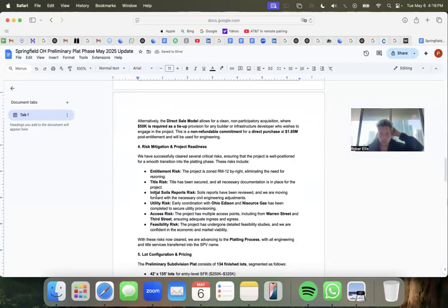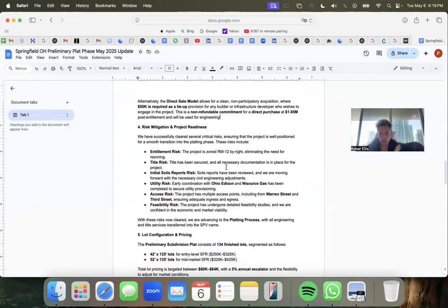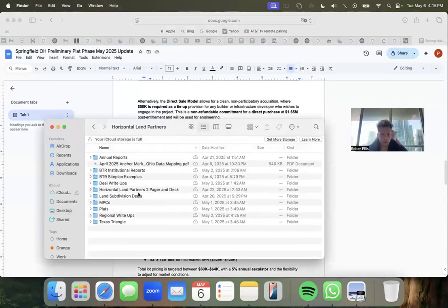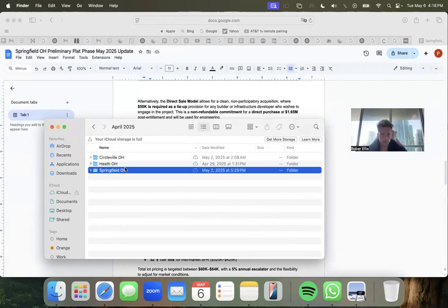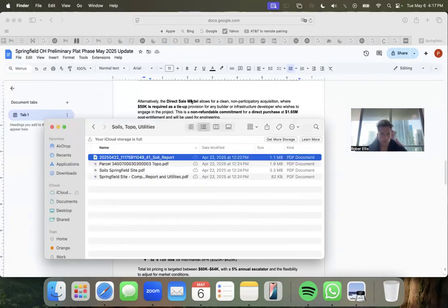We have successfully cleared several critical risks, ensuring that the project is well positioned for a smooth transition into planning phase. Entitlement risk: the project is zoned RM12 by right, eliminating the need for rezoning. Title risk: title has been secured. Title commitment has been reviewed, I would say. Initial soils reports, that is from what we call the NRCS soils report.